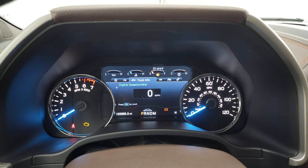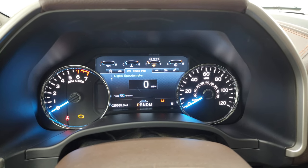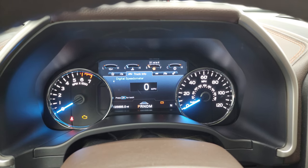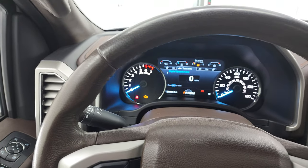And yes, we are going to be putting some fuel in this truck right after this video. You can see this one has 25,685 miles. You do get a digital speedometer on the all digital instrument cluster there. Instrument cluster is very nice and clean. Comes with the leather wrapped steering wheel.